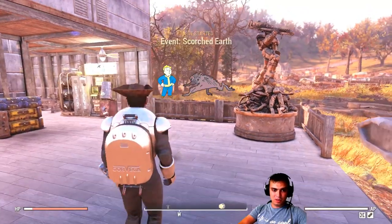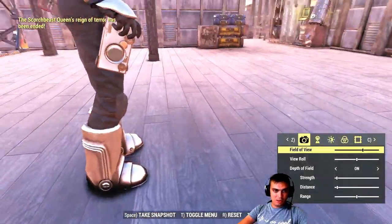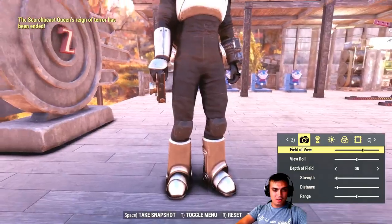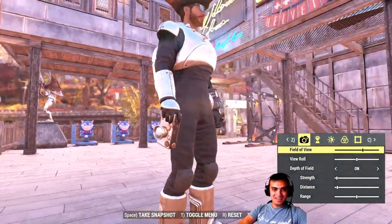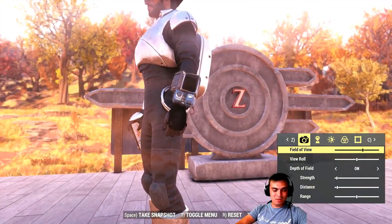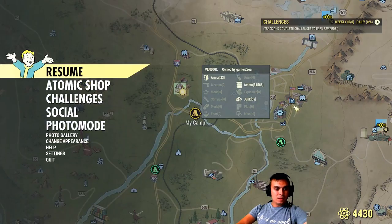With my camera. We're doing a lot of photos, you know, these days. There you go. Look at it. Ooh, it actually matches my outfit. The only thing I forgot to change, the stupid Pip-Boy.